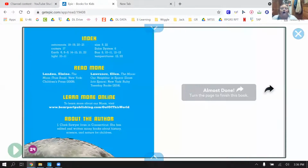How interesting. Oh, and another great nonfiction text feature, an index. It tells me where these important words are on all of these pages. It's super helpful.